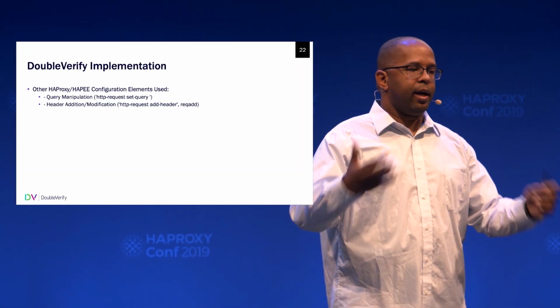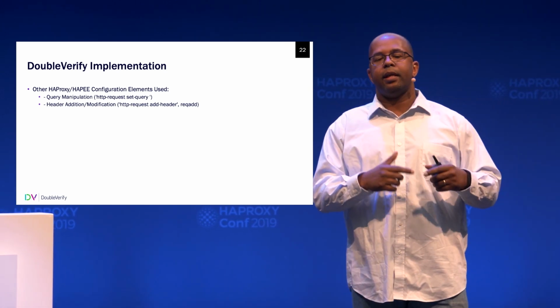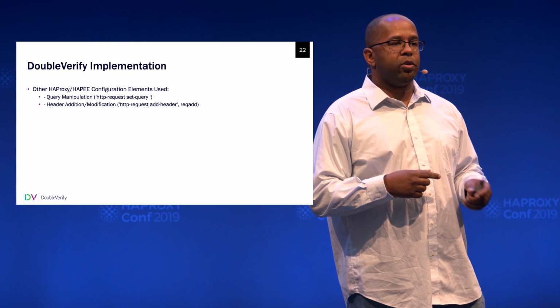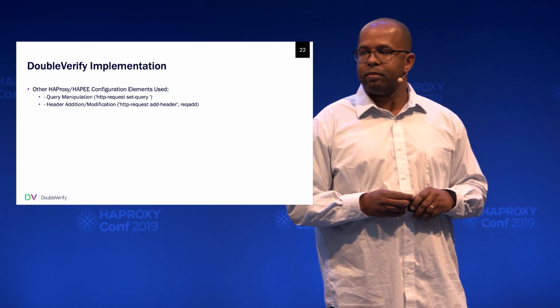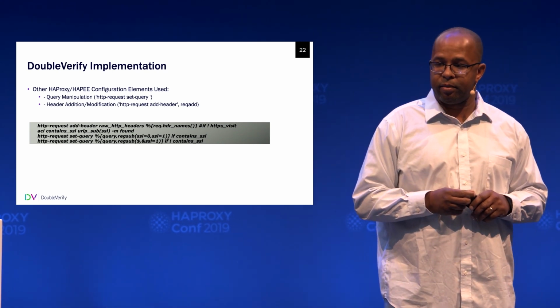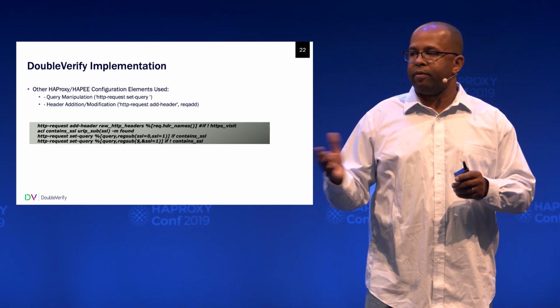There are a couple of elements that we used heavily to make this happen. To have multiple applications sitting behind this shared set of servers, what we found is because they were once sitting behind F5, they expected certain things in headers, certain things in their URLs, things like that. So in order to migrate them to HAProxy, we had to make sure those things were present when they were behind HAProxy, or they were not so happy. So we use query manipulation and header addition and modification to accomplish a smoother migration from F5 to HAProxy.